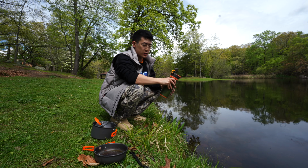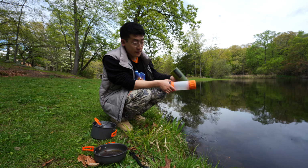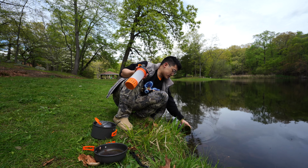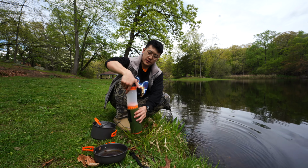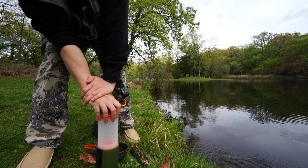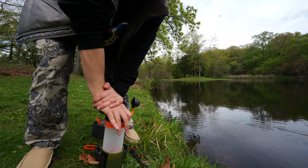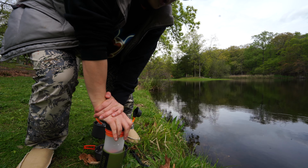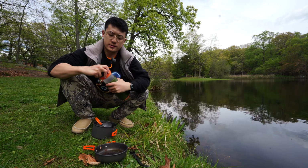So this is my Grail GeoPress. It's one of the few survival items that I keep on me just in case. I've never used it, but it filters out particulates and viruses. So you just take some water with no particles in it and then keep the cap open and then press down. Okay, wow. It takes a second because you gotta push the water through the filter. There you go. I mean, it's pretty quick, to be honest.